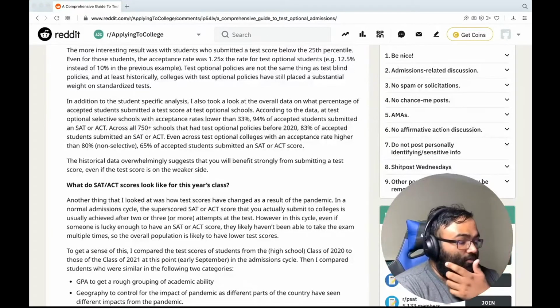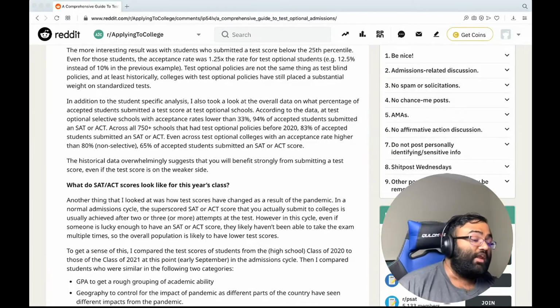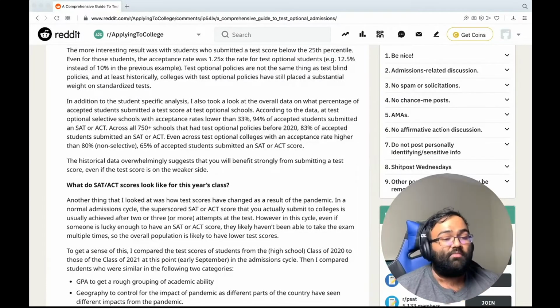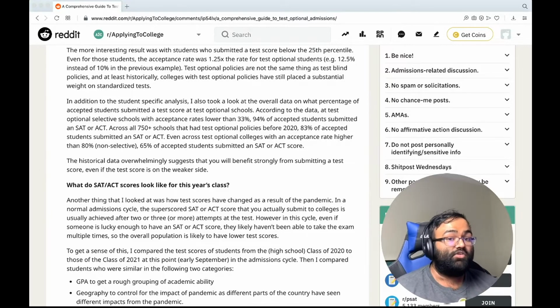So that's the expectation going in. And I went in and looked at the data. To make sure it was clean, I looked at students based on their GPA. I clustered based on GPA to make sure we're looking at students with a similar academic background. I also looked at students within a particular geography, to control for the impact of the pandemic, because obviously different parts of the country have had different impacts due to COVID-19.